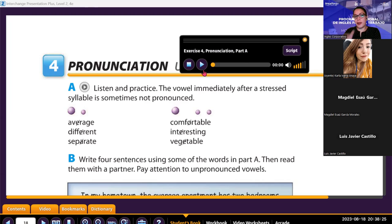Okay, now for the next part of this pronunciation practice, we're going to write four sentences using some of the words that we have already practiced in part A. And then we're going to share and pay attention to unpronounced vowels. You can use the previous topic that we were discussing in the grammar class.